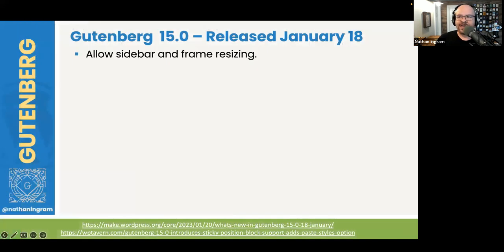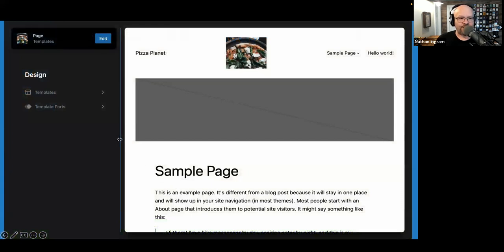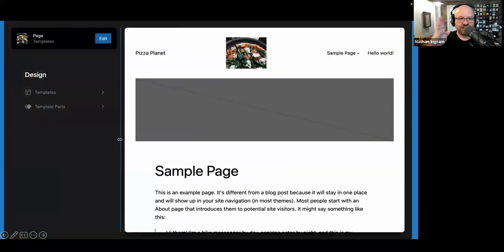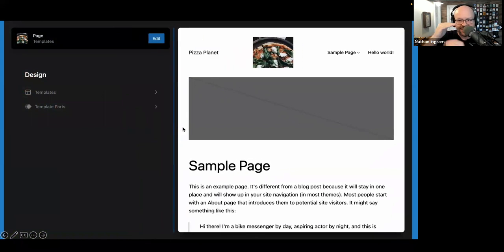The sidebar now allows you to resize in the site editor, which is a pretty big deal, honestly, because sometimes it gets a little squinched over there. This seems like a simple thing, but it wasn't supported until now to be able to change the width of that sidebar area to make it a little more usable when you have a lot of stuff stacked up over there.